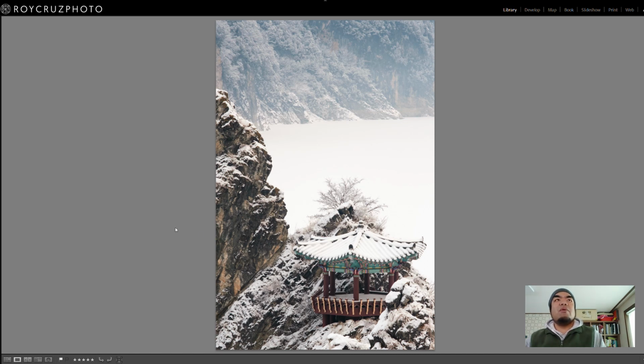For this image, I really wanted to focus on the pagoda, as well as the surrounding textures from the mountain there. You can really see the snow and the rocks. And I went with a vertical orientation to show more of the mountainside in the far distance there.